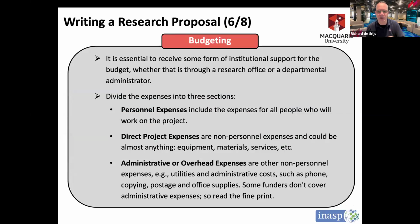A budget is important. I don't have to dwell on this too long, but you need to make sure that everything is included. That's the direct costs for everything that you need for the project. That's the personnel expenses. That's for your students, your postdocs, your lab technicians, anyone who needs a salary. And that is the overhead expenses. So that's the money that your institution requires to make sure that the lights are on in your lab, and that the electricity keeps running, etc., and that the building is maintained.